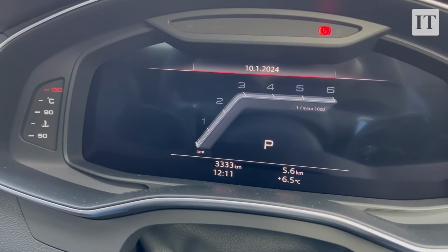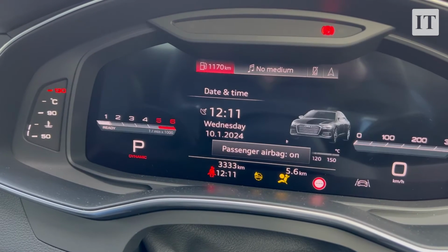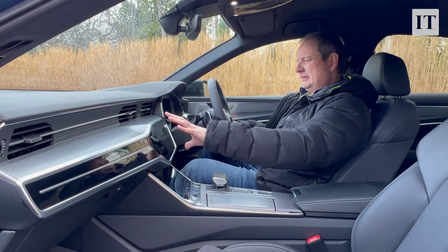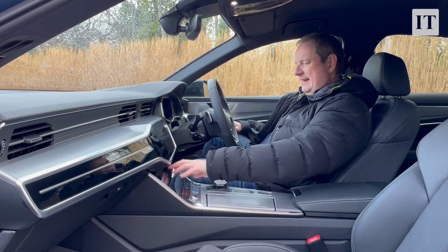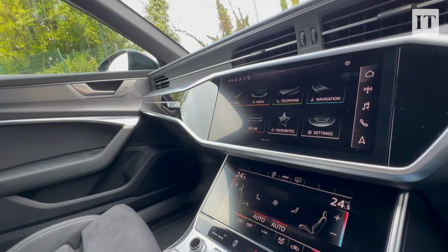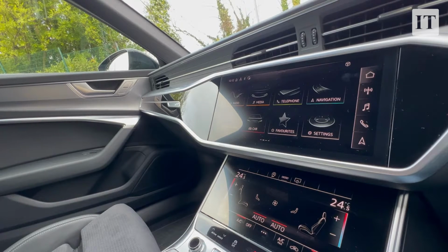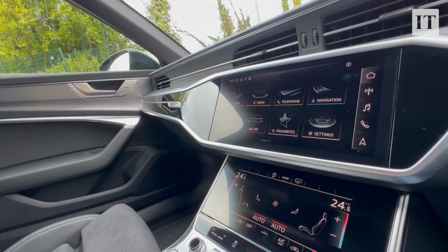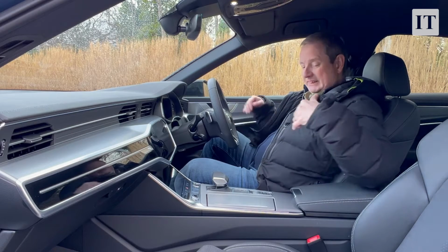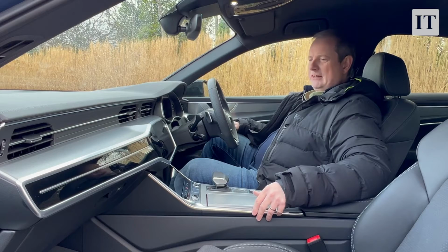There is an updated virtual cockpit here behind the wheel, which is the digital instrument panel. That's rather nice. Slightly less nice is the infotainment screen, the MMI system, and the extra screen down here, which does the heating, ventilation, and air conditioning. They're a bit fiddly to use. You know, again, some physical buttons would be good. There is a physical volume button, at least. That does help. I do like the aircraft style gear shift controller.